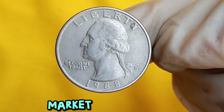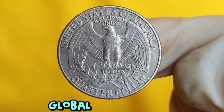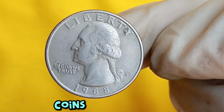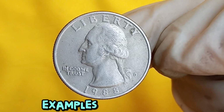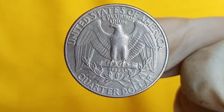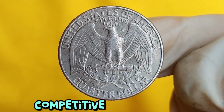The coin collecting market itself has grown tremendously over the past several decades. What was once considered a quiet hobby has now become a global industry involving collectors, dealers, auction houses, and investors from around the world. Rare American coins are frequently sold at major auctions where collectors compete fiercely for the finest examples. Prices can climb rapidly as bidders recognize the rarity and historical importance of certain coins. The 1988 Liberty quarter dollar, particularly in extraordinary condition, fits perfectly into this exciting and competitive marketplace.